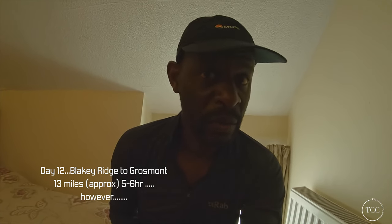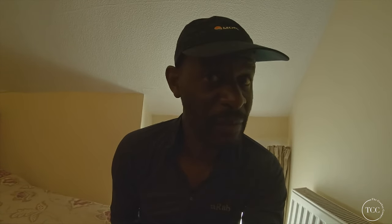Day 12, Blakey Ridge to Grosmont is the actual route, but I'm going to go to Glaisdale, so it's going to be a short one for me today. You will notice yesterday that I didn't have my pack with me, but I've got it back now. Due to that 20 miler across the moors, I utilised the baggage service drop, which I was told about on the very first day I started this. Very efficient, but it gave me the break that my shoulders, feet, knees needed for these final legs. So I've got the pack back, I'm going to have some breakfast, and then I'm going to hit the road.